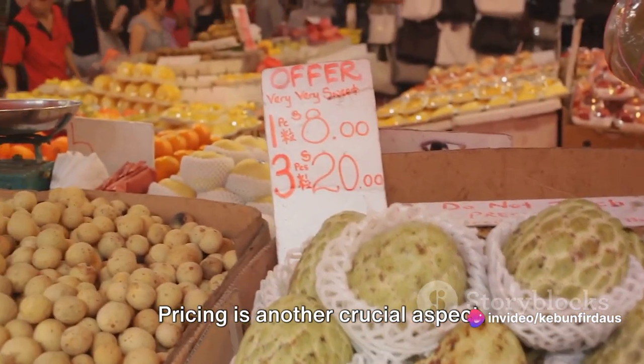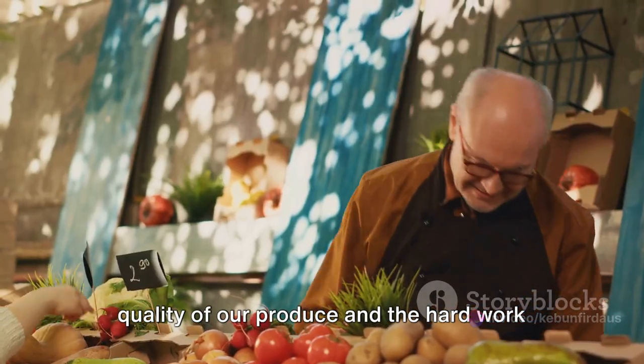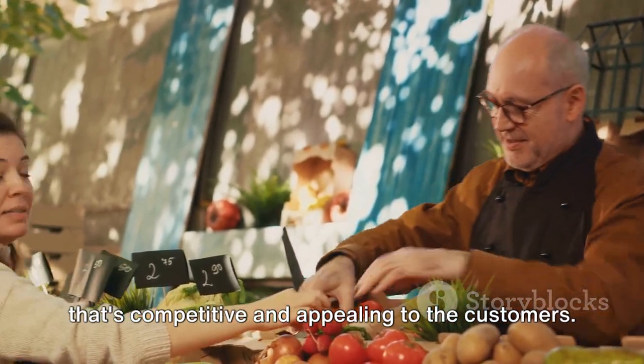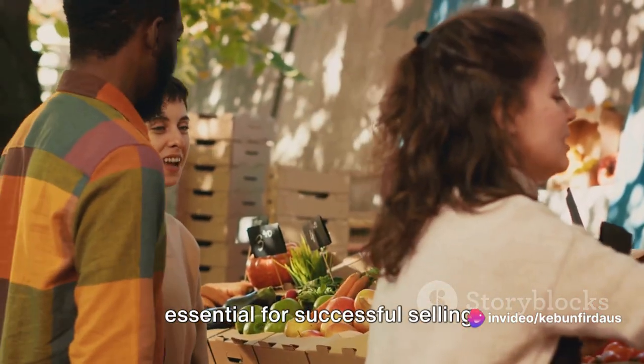Pricing is another crucial aspect. We aim for a price that reflects the quality of our produce and the hard work that went into growing them, but also one that's competitive and appealing to the customers. It's a fine line to walk, but it's essential for successful selling.